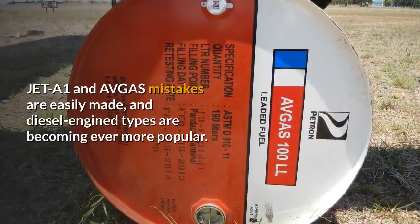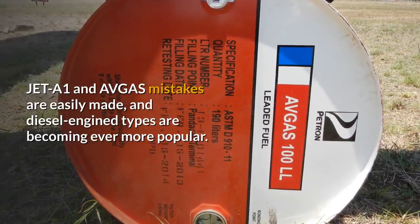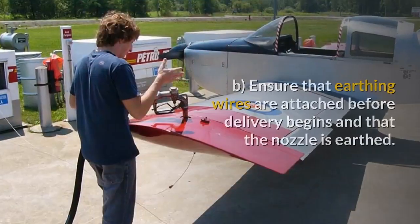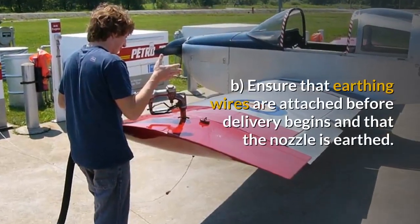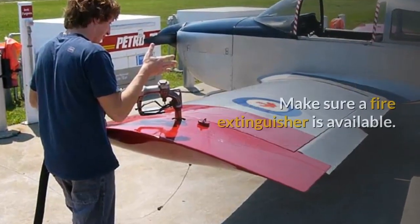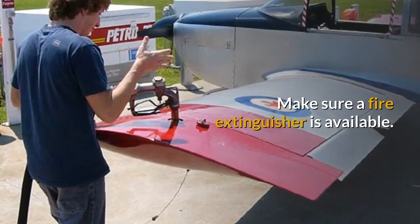Jet A1 and avgas mistakes are easily made. The diesel engine types are becoming ever more popular. Ensure that earthing wires are attached before delivery begins and that the nozzle is earthed. Make sure a fire extinguisher is available.